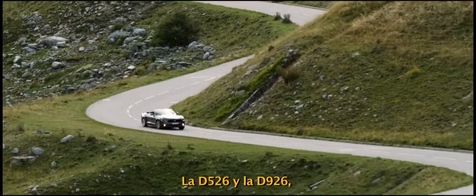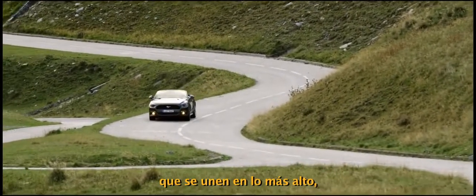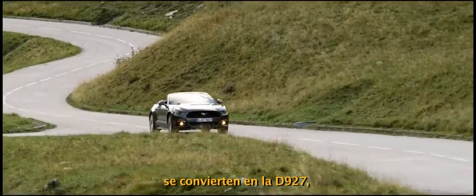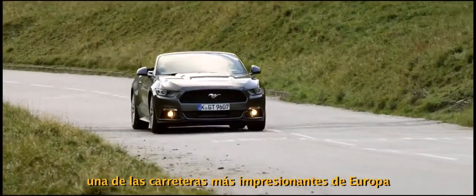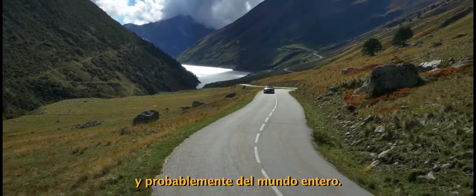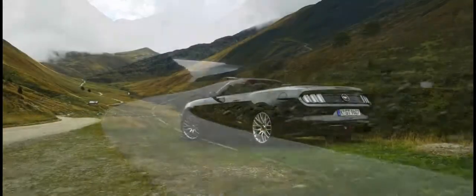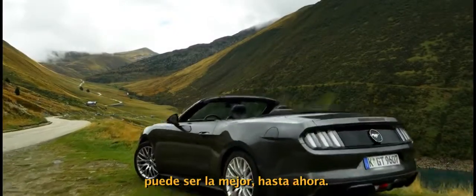The D526 and the D926 that it becomes, alongside the D927 that meets it right at the very top, is one of the most stunning roads in Europe, if not the world. For any car enthusiast, it's a must. And for me, it might even be the best yet.